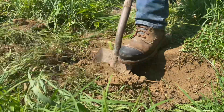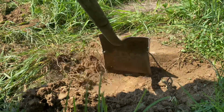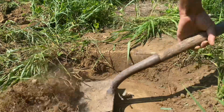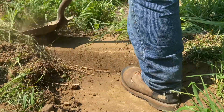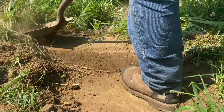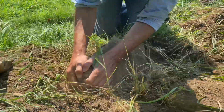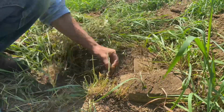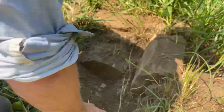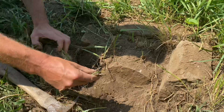And then we kept digging, and I wanted to find that final little step right there. And we uncovered it, and that tickled me to death. So I started widening the ditch out, and I found a stone border along the steps. Then I started digging off to the side, found bits of mortar, and eventually I uncovered the very base of this stone wall.